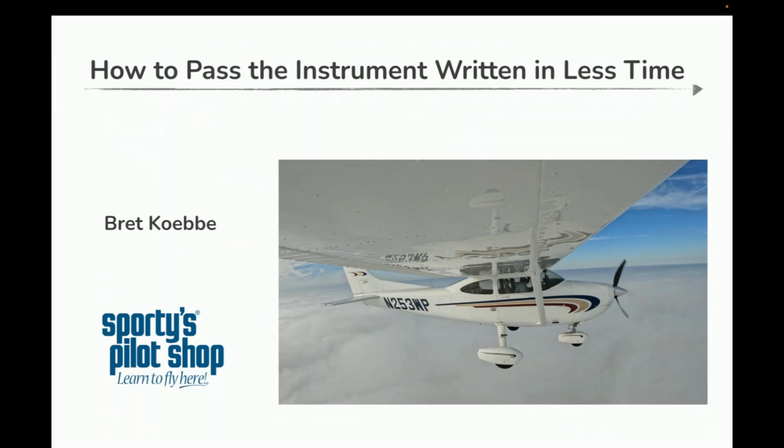And so I want to stress here, we're going to focus on the written test, which is one task, but our goal here is to become instrument pilots, to fly above the clouds, get above the fog, the low visibility, allow us to make more trips on the recreational and personal side. Also, obviously, a necessary step for those career-driven pilots to get an instrument rating to move on to commercial pilot and ATP.